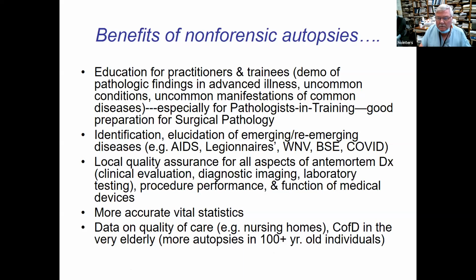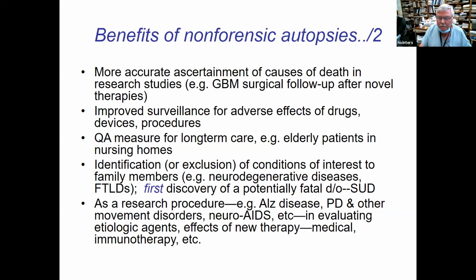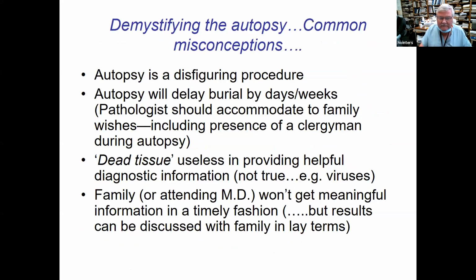But when they do die, to use neuropathologic tools to study brain tissue. I think I'll skip this slide actually. A number of myths about the autopsy, common misconceptions. One is that the autopsy is a disfiguring procedure. It's definitely not. I can assure you of that.